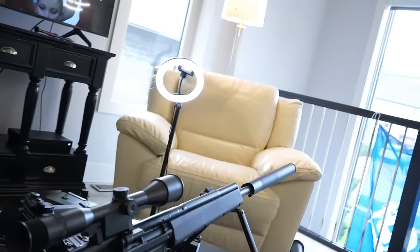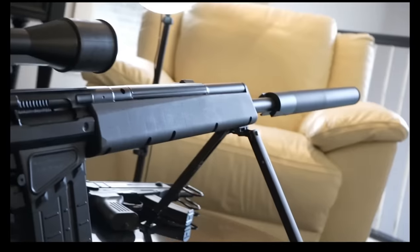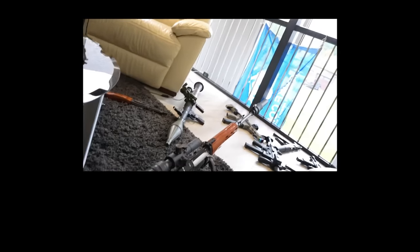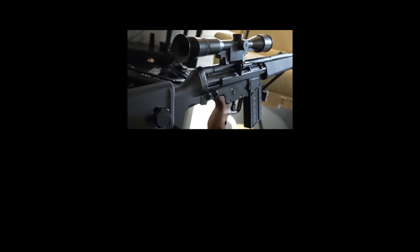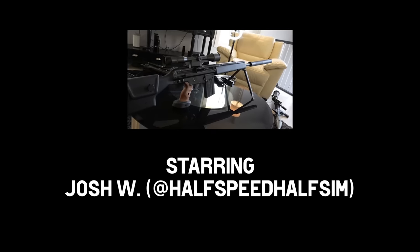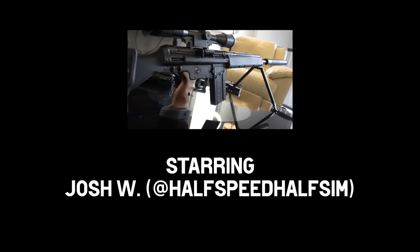So I'm here doing B-roll and photos while Josh is about to go head up, take care of something. And now I'm taking photos of the PSG-1 by VFC. And I think that this and the WE Tech SVG down here, it's not really a good angle, are probably my two favorite in the entire collection. I know they're enormously long with their suppressors on, but you cannot say that this doesn't look great.